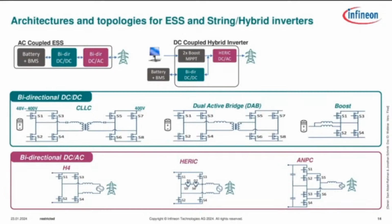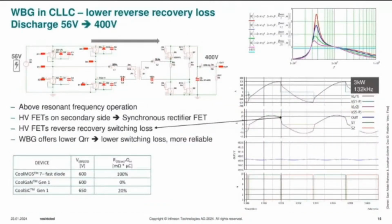So, in the next slides, I will give details one by one on examples where GaN or silicon carbide provide the technical performance or density benefit. So let's start with this example here. So this is a CLLC. CLLC is, as you see, an isolated resonant topology. It can be run in different modes. It can be below resonant frequency or above resonant frequency.